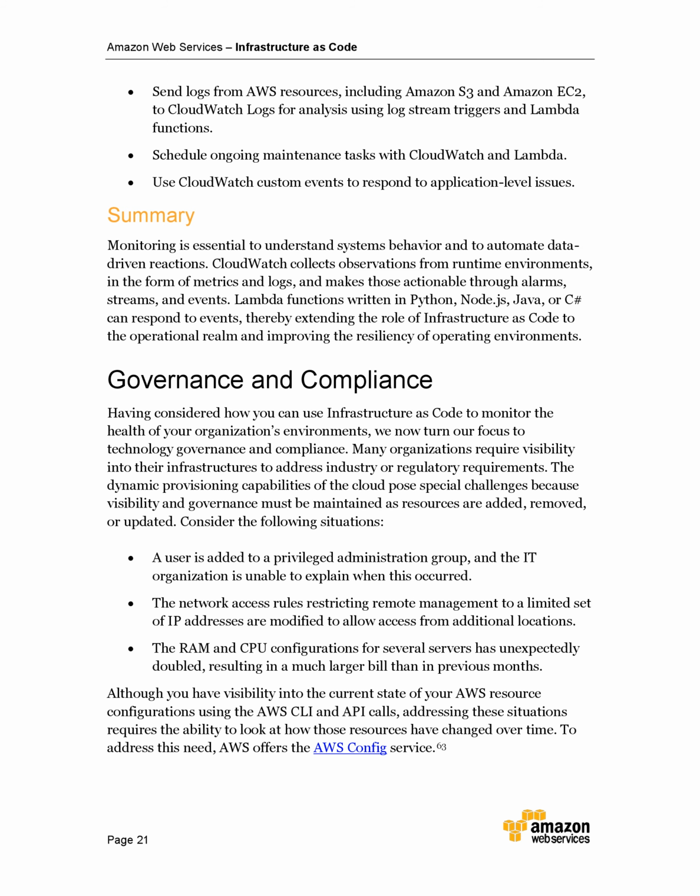Summary. Monitoring is essential to understand systems behavior and to automate data-driven reactions. CloudWatch collects observations from runtime environments, in the form of metrics and logs, and makes those actionable through alarms, streams, and events.